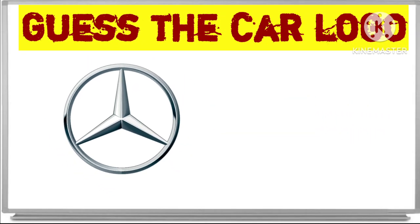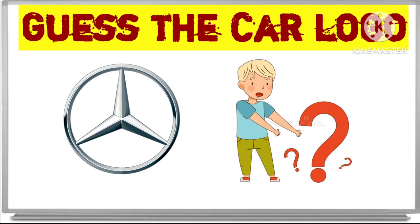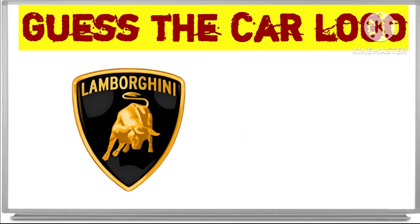I will give you 3 seconds. Please think about it. You know it. Mercedes. Yes, this is Mercedes-Benz. You are right. Now let's guess this car logo.